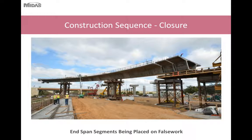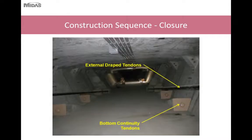After these end span segments are joined together, a cast in place closure pour will be constructed between the end span segments and the cantilever segment to make them continuous before stressing the bottom continuity tendons and the draped external tendons. And typically, also not shown in the previous diagram, across this closure pour you would also install top continuity tendons to join the segments also.